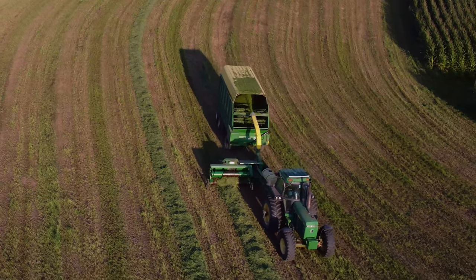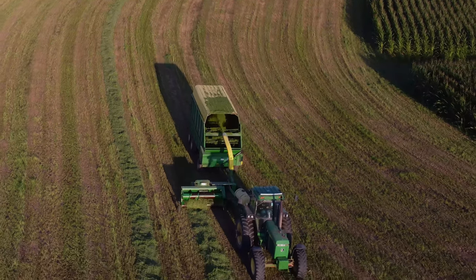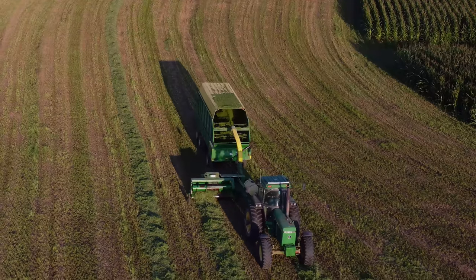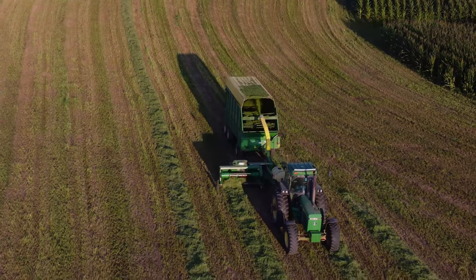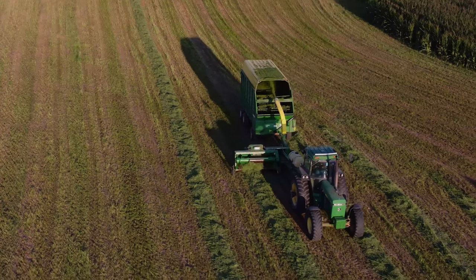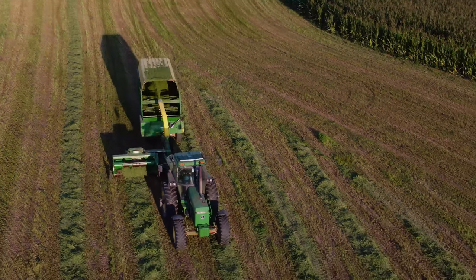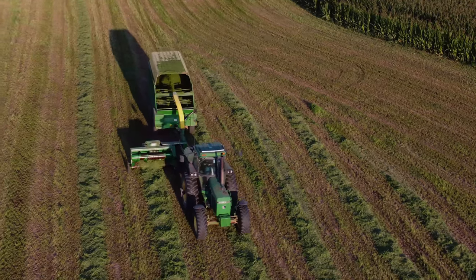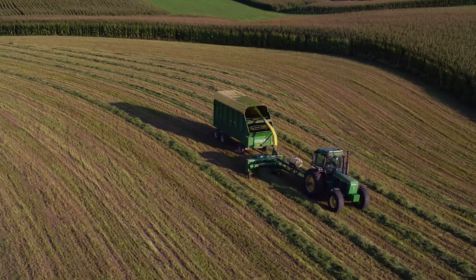It's pretty decent. Now it's pretty decent. Not bad. That shield is rubbing on the corners. That sucks. Yeah, it's not bad. This right here that we're chopping is probably the best silage we have ever made, ever. So it's 27 days from cutting. This field is pure alfalfa.